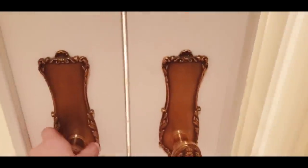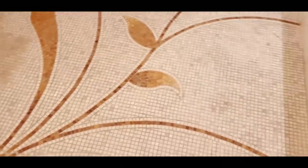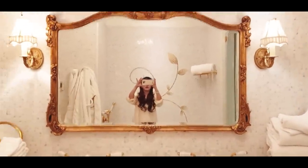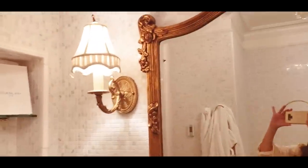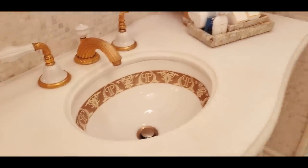So here is the bathroom. Get a little bathroom tour, starting off with this gorgeous floor that's all floral and gold and beautiful. And then we have the prettiest sink I've ever seen in my life. I love the mirror so much. I need this. And I just love how classic everything looks. Here are the sinks. There's two of them. Here is the shower, which they'll open.